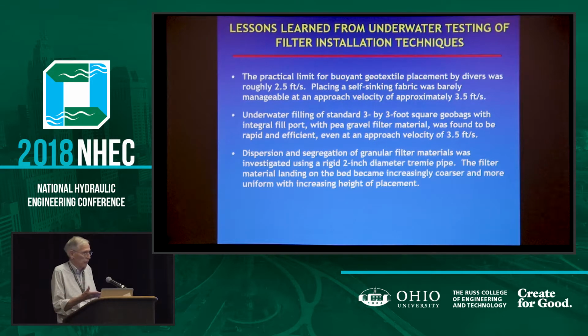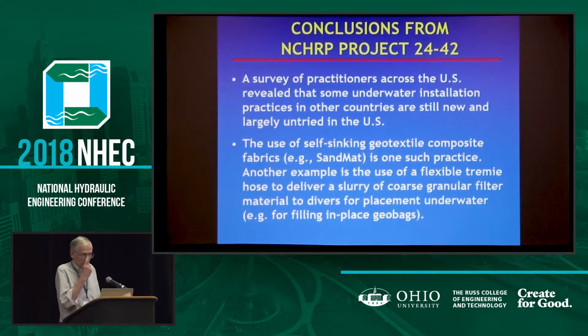We did do some extensive testing we don't have time to talk about, of putting a granular filter down with the TREMIE at different levels. In our report, there are plots of how close you can come to the design gradation with how far you're off the bed, but you pretty much have to be right down in the bed to get a granular filter in place successfully.